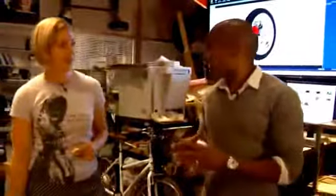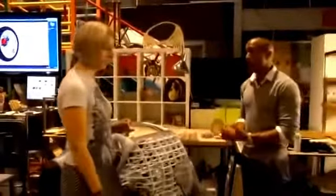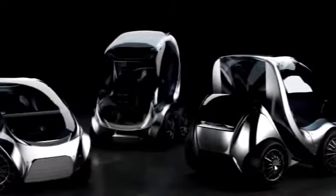Vehicles are obviously a big part of cities. How can we make the car a better citizen to the city? So what we started with was City Car, a radical redefinition of what transportation is.